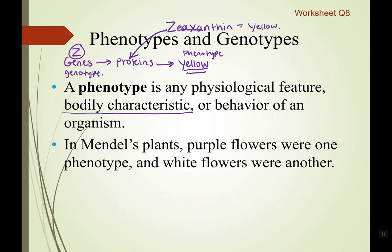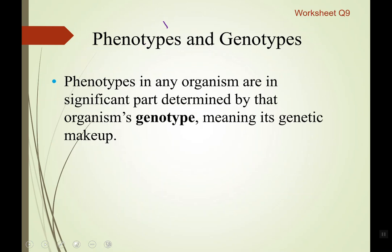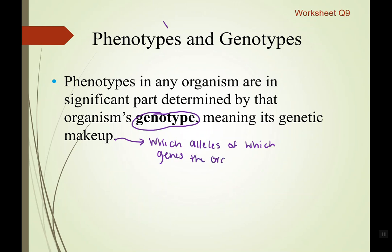And I used a physiological feature or bodily characteristic, but in animals, behaviors can be heritable as well, or behavioral traits. So we know, for example, that certain kinds of mental illness are heritable, and that would be an example of a behavioral alteration that was informed by an underlying genotype that was able to be passed along. So in Mendel's plants, purple flowers were one phenotype, and white flowers were another. So phenotypes are determined by genotype, which means the organism's genetic makeup, specifically which alleles of which genes the organism possesses.